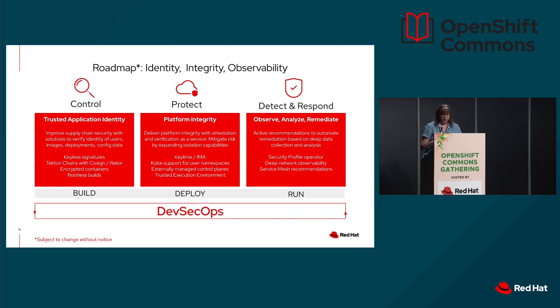More on that later. Very proud that Red Hat is one of the founders of Sigstore, started that project, a lot going on there. If you were here this morning, you heard Luke talk about what it means to have keyless signatures and how that makes it much easier to integrate signing capabilities into a CI/CD pipeline.